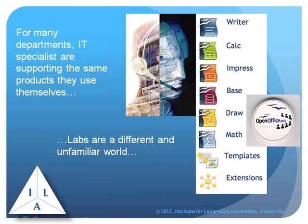The items on the right are from OpenOffice and provide pretty much the standard set of Office Suite software. The same things are available from other vendors. So these are things that IT people are familiar with. But labs are different. It's a very unfamiliar world for them to work in.